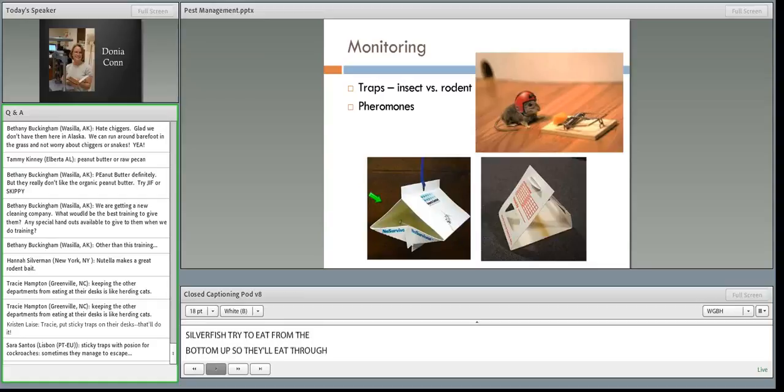What you want to be aware of is if you're using pheromones, be really careful, because what you don't want to do is actually attract the insects from the outside to come in. So really think about using pheromones only when you know you have a problem and you want to try to get a better sense of how many you have, because you already know you have them.